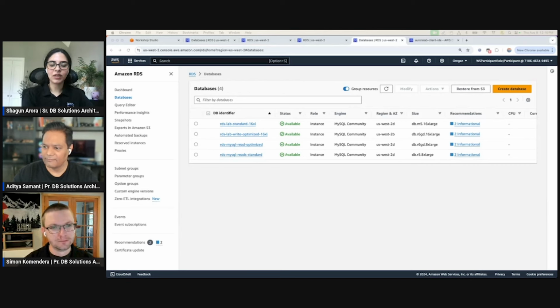One is how easy it is to go ahead and create an RDS instance with all the features that Simon talked about in terms of instance class, storage, and all the other additional optimized features as well. And a second demo is going to be to show you the performance difference, one with a standard RDS instance and another one with all the features bundled on top of each other.